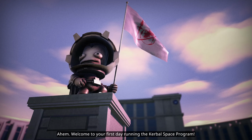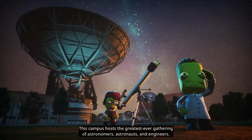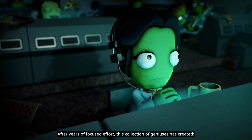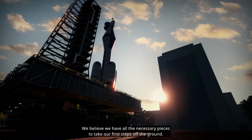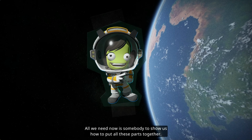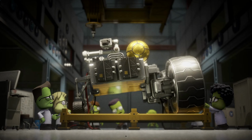Welcome to your first day running the Kerbal Space Program. This campus hosts the greatest ever gathering of astronomers, astronauts, and engineers. After years of focused effort, this collection of geniuses has created several very impressive buildings. We believe we have all the necessary pieces to take our first steps off the ground. The best way to advance our technologies further is to get up there and learn by doing. All we need now is somebody to show us how to put all these parts together.